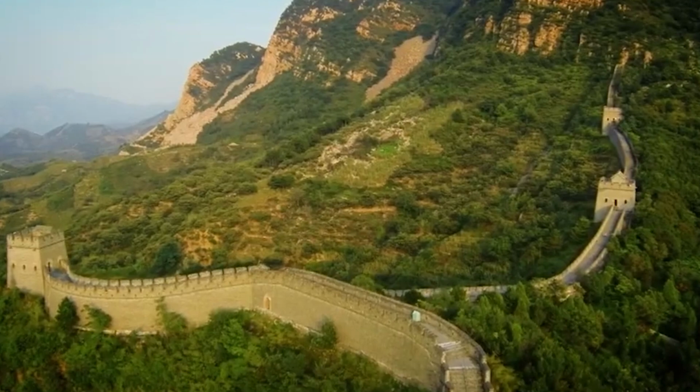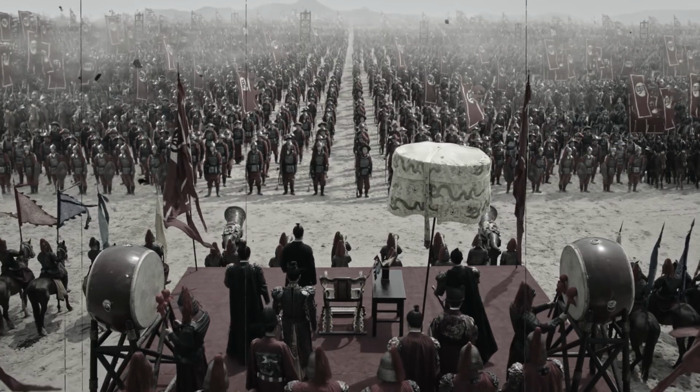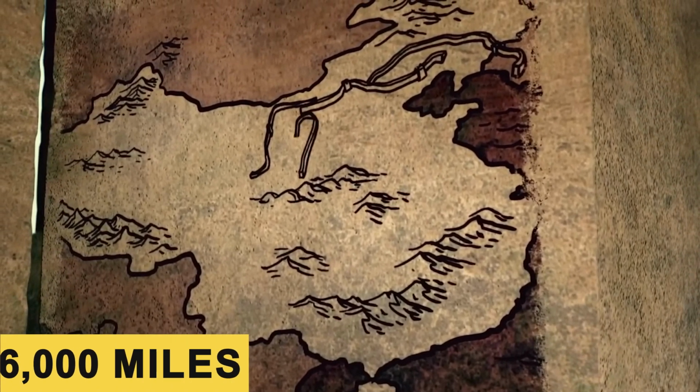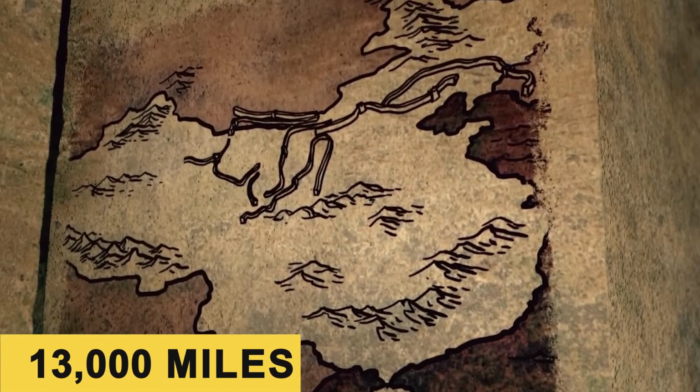The wall was constructed during the Ming Dynasty, which is the most well-known period of Chinese history. The most preserved and famous section of the wall spans almost 6,000 miles long, and the structure as a whole spans around 13,000 miles long.